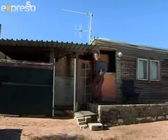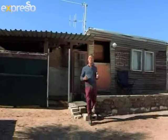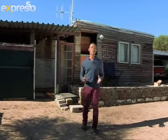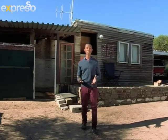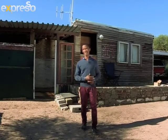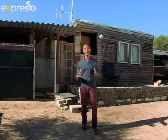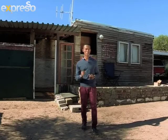Now, even though he doesn't like to admit it himself, Ricardo is already making huge changes in his community. Neighbors come from all around to charge their car batteries and their cell phone batteries for free at his home. Now, if that's anything to go by, I think his big dream of one day running this entire camp on renewable energy is well within reach.